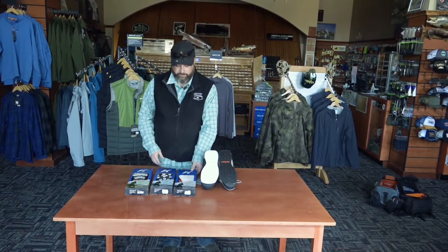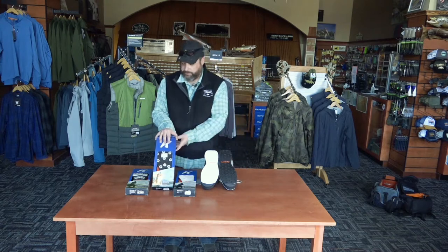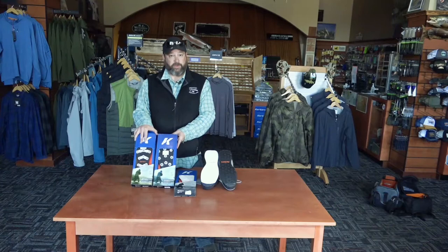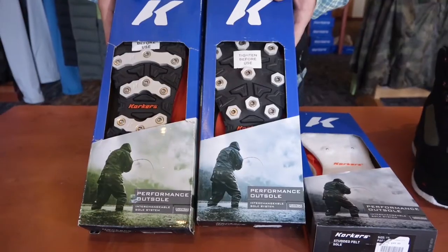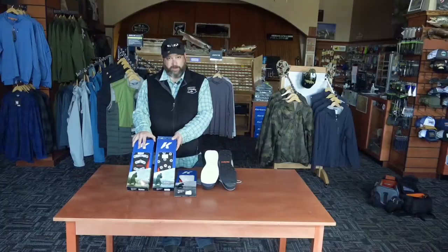It's very good around here, unless you're getting in a boat or a raft. And then once you start getting into these very aggressive rubber soles, these are very beneficial in places you can't wear felt that are slippery, but also in wintertime around here on ice and snow, we find this is a better traction than felt.